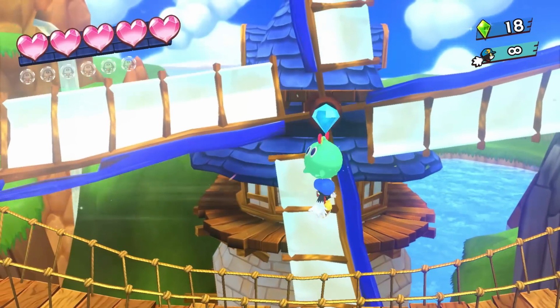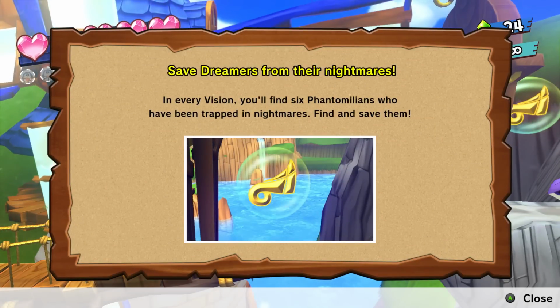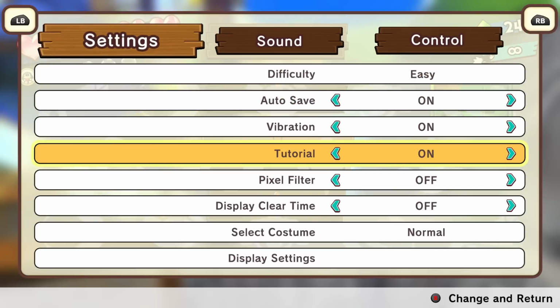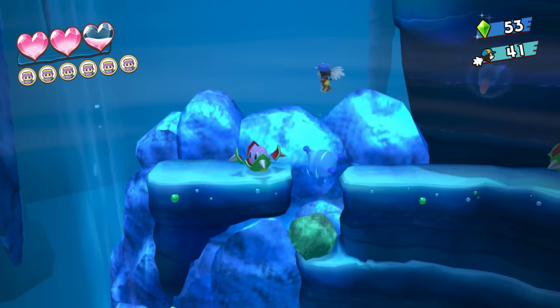I thought the original game did a good enough job teaching the player as you went. It is a puzzle platformer after all. You're expected to use your brain. But that nitpick aside, you can turn this off in the menu, so really it is a non-issue. I just wanted to make a joke. Everything else is, yeah, pretty much the same.